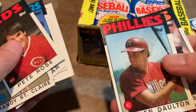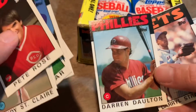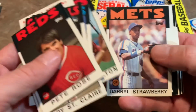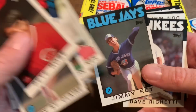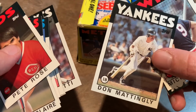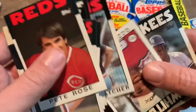Darren Dalton, look at that disgusting gum stain on there. You can see where the gum caused that residue and ruined the card. Darryl Strawberry. Harold Baines, new Hall of Famer. Going to be inducted this coming year along with Lee Smith and some other guys. This is a good pack. Don Mattingly. I pulled this exact card out of Clearly Authentic. It was signed, and it was an acetate.